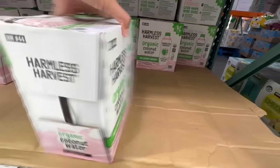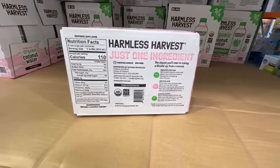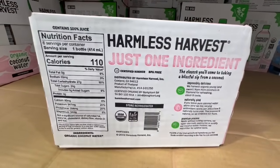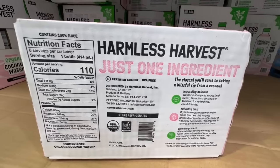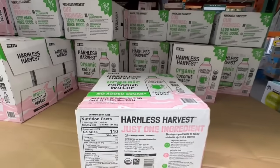These, you get 6 of them per each pack. And then here are the nutrition facts down in the bottom. It says one bottle is around 110 calories. You know, coconut does have sugar in there. This one has around 24 grams, 110 calories in total.